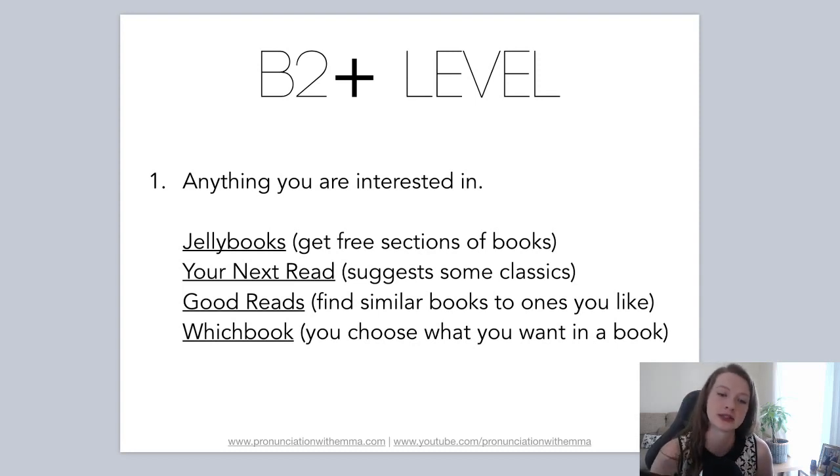So here are some websites. Jelly Books, you get access to a free section of a book. And you may be thinking, well, how are they able to do that? Is that legal? And it is. It's completely legal. They just give you a section of a book and you basically exchange your reading data for access to a section of that book. Does that make sense? So that's how they get back from you. So it's free. You don't have to pay with money, but you pay with data. Make sense? Kind of like Facebook.